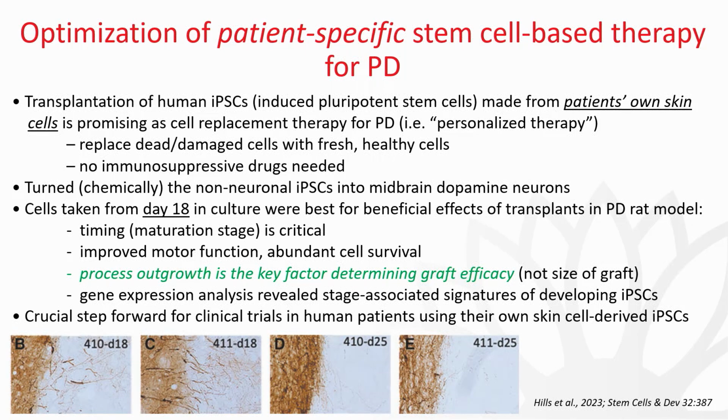And they found improved motor function with these transplants, abundant cell survival. But the key that they found is that from those cells taken at day 18, process outgrowth from the cells that were grafted is a key factor in determining graft efficacy. And by efficacy, they mean functional improvement, okay?